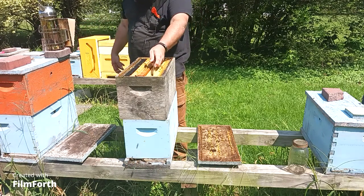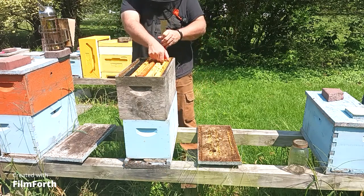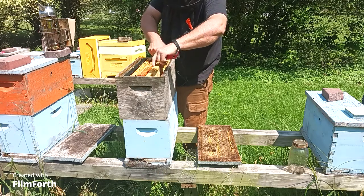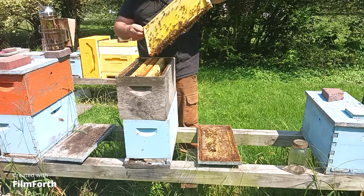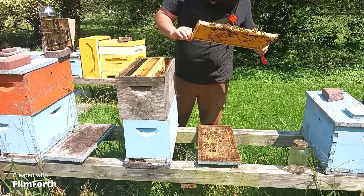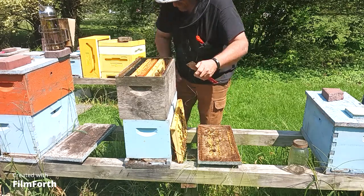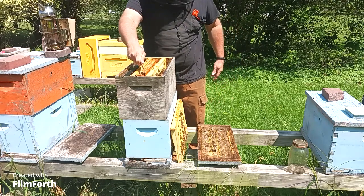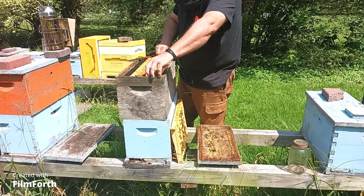I'm going to go through a couple of these that seem like they got a lot of activity going on. And I am going to go check my splits I done to see if the queen is laying. They're putting sugar syrup in this. The next one in is brood. This is a pretty good sized 10-frame hive. It was one of my 5-frame nucs, but instead of putting it in a 10-frame box, I just stacked it.